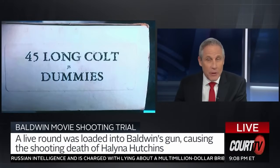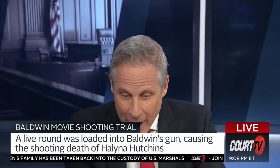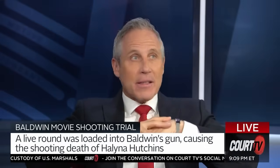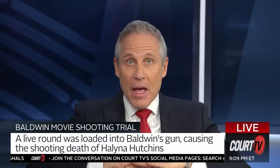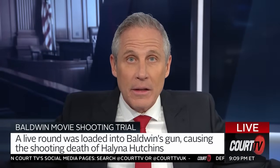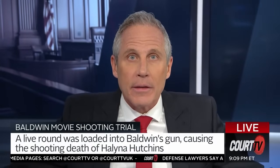.45 Long Colt dummies with the JS. Put 2 and 2 together. She's the one who brought these dummy rounds from her home, apparently. And there were live rounds mixed up in the dummy boxes, and that's apparently how they are spread all over this movie set. This is insane.